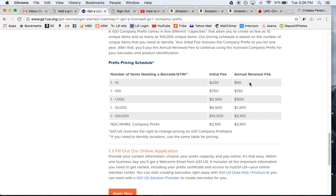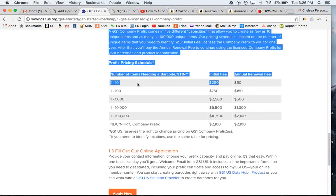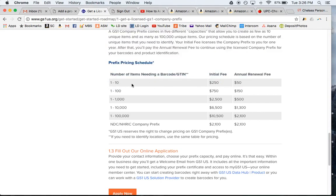Again, you can have multiple company prefixes. So if a year down the road you decide I want to sell another 10 products and I need more barcodes, you could buy another $250 membership, and then you'll be spending a total of $500 and $100 per year. Or if you're thinking big and you're going to create many products over the lifetime of the company, you can do 100 or 10,000 or whatever. So we signed up for this level here because we figure over the next few years we're going to have 100 products, hopefully, right? But if you're just starting off, you might as well just do the 250. When I did it, I didn't realize that I could have multiple prefixes. But now that I know that, I probably would have done the smaller one.